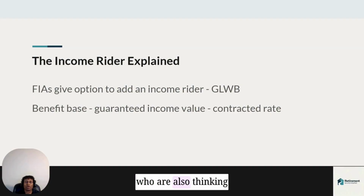For my clients who are also thinking about Social Security planning and Medicare, this matters beyond just the income itself. Predictable guaranteed income gives you the ability to manage your provisional income and your modified adjusted gross income, which directly affects how much of your Social Security benefit is taxable and whether you'll face surcharges on your Medicare premiums. Knowing exactly what your income floor looks like is a starting point for all that planning.